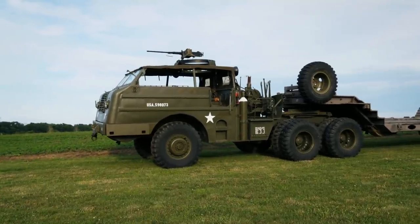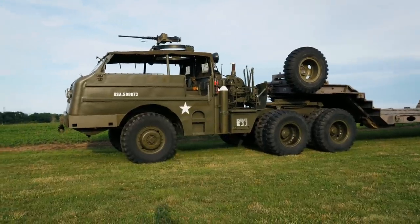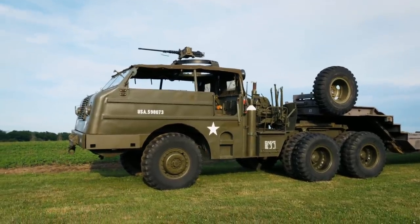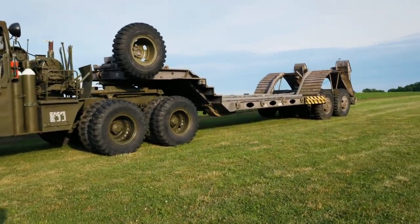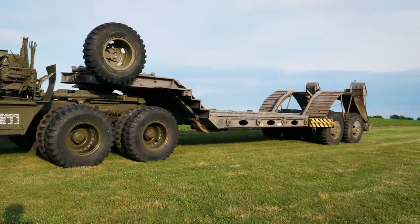Right now, you may remember this vehicle from the first video. This is the Pacific, nicknamed the Dragon Wagon. This was a tank recovery vehicle. You can see it's got a little bit of a defense mechanism up there on top. This took a 7-man crew, but this is what it looks like in its full glory with the trailer attached.